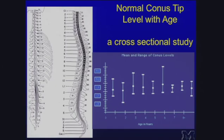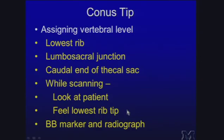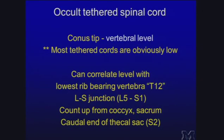What is the normal level of the conus tip? Well, this is a study I had done using ultrasound and then correlating with radiographs, which the child was going to get anyway, so we didn't do any extra x-rays on that. But interestingly, really most of them seem to be L1 or L2. Occasionally, here's one that extended down to L3, but you can see it here. And even when we went out over a number of years, pretty much the average is about the same.